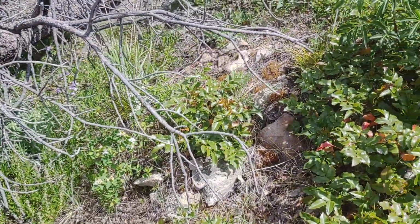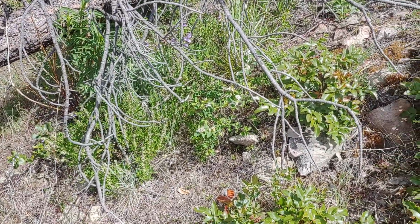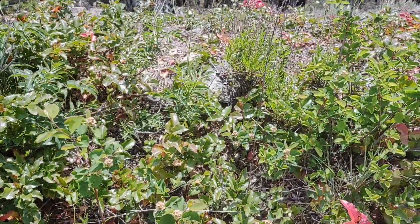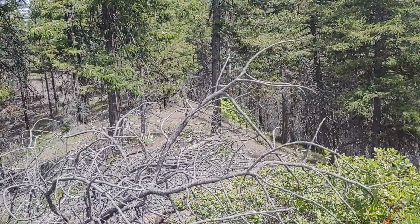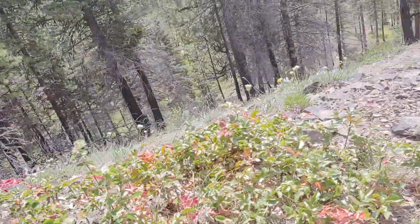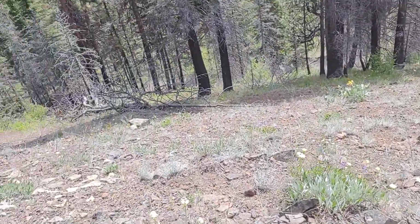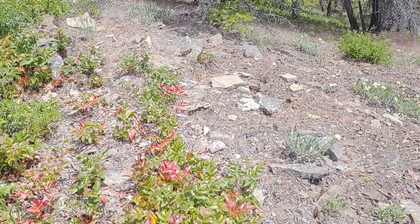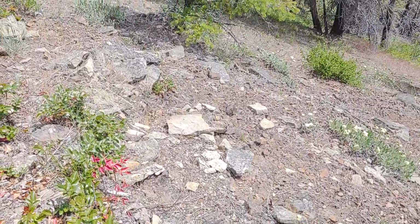Quite a bit here. It's not just isolated pieces. There's a whole section of it here that I can see right around where I'm standing that this holly or whatever it is growing on. Maybe I should get around these trees and look farther up the hill here, because right in here I'm seeing kind of a mix of sandstone and basalt, and I have no clue what the sandstone is about, because I wasn't expecting to find any.